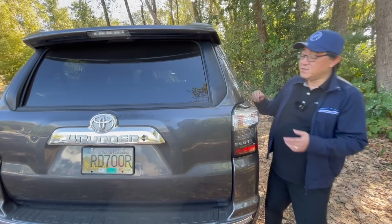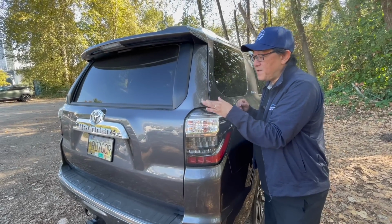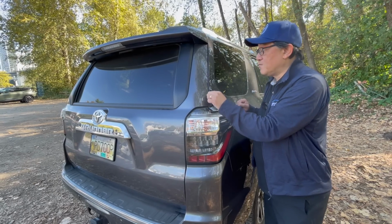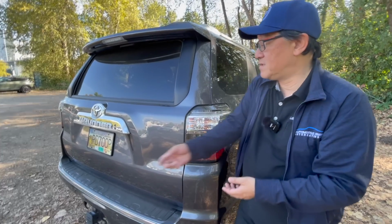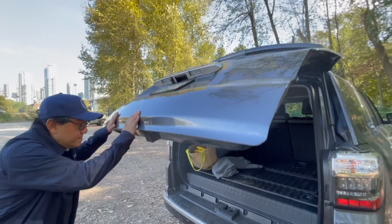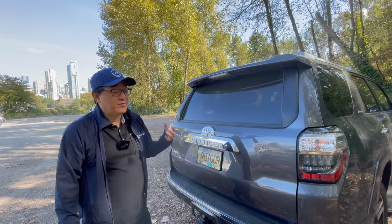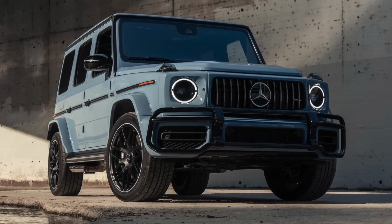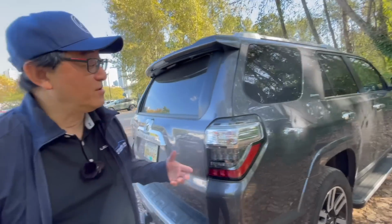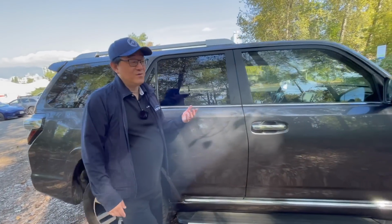What else can I show you? Well, look at the corner of this panel, for example. You can see the thickness of the paint and the clear coat, but also thickness of the metal that I mentioned earlier. It's really robust. When you open this rear tailgate, it's heavy and cumbersome. Super solid. It just has that almost Mercedes G-Wagon or Land Rover Defender feel, not the current Defender, but the older one, because everything is just absolutely well made, and it's using thicker materials that most companies don't use anymore.